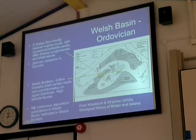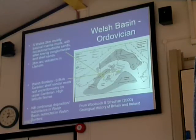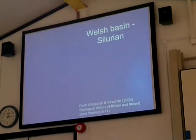Note the difference between the Welsh border sequence and the central Wales sequence. There's continuous deposition through the Ordovician in the centre of Wales in the Welsh Basin, whereas in the margins of this, in the Welsh borders, there is deposition only at relatively limited times within the Ordovician.